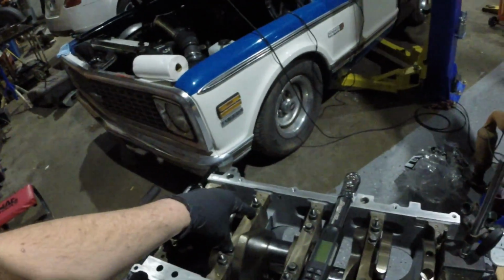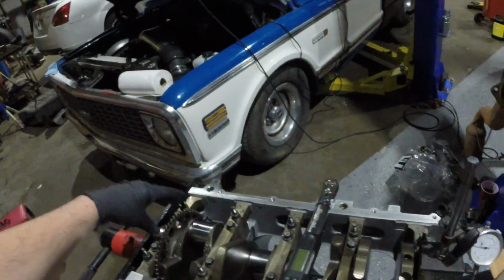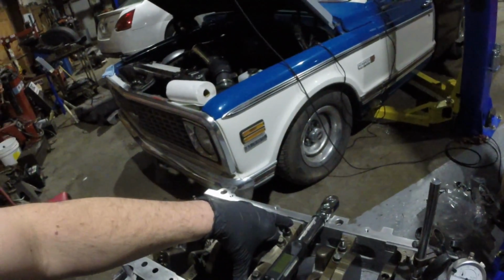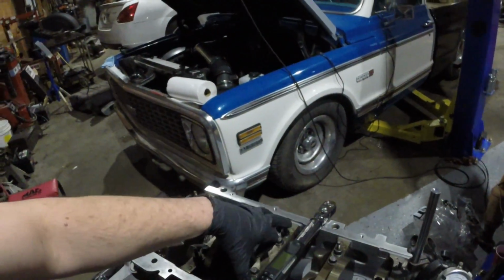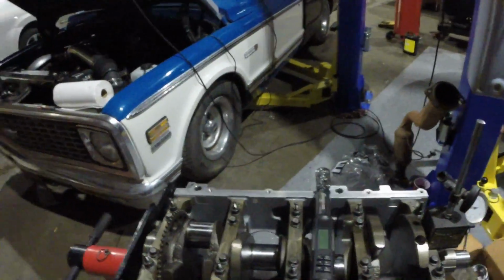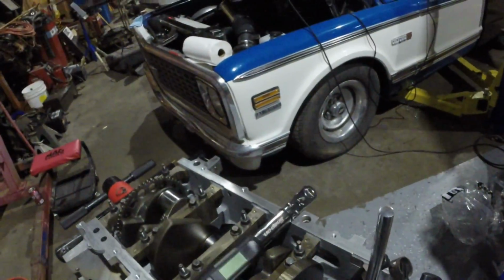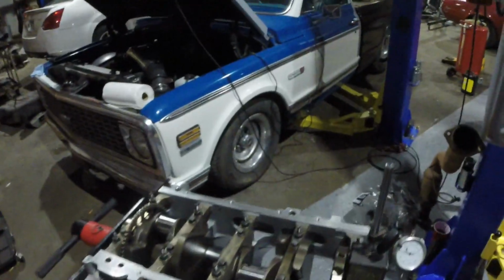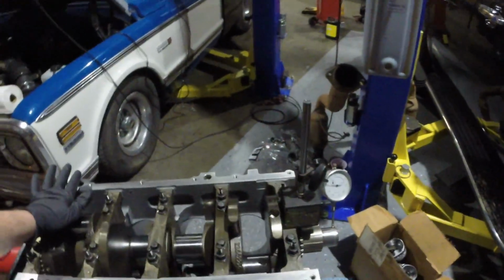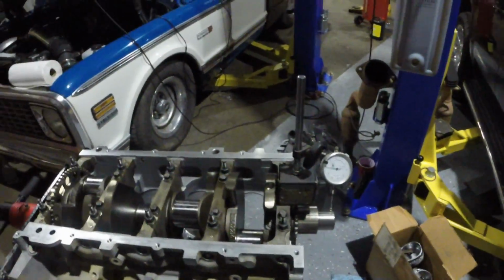The center bolts torqued to 15 foot-pounds, and then torqued to 80 degrees. Outside torqued to 15 foot-pounds, then 51 degrees. Cross bolts on the main caps, those were torqued to 18 foot-pounds, using this fancy Snap-on torque wrench. So again, my apologies for not recording that like I should have. Wasn't paying attention because this is kind of a critical build. I don't need any mistakes on it.